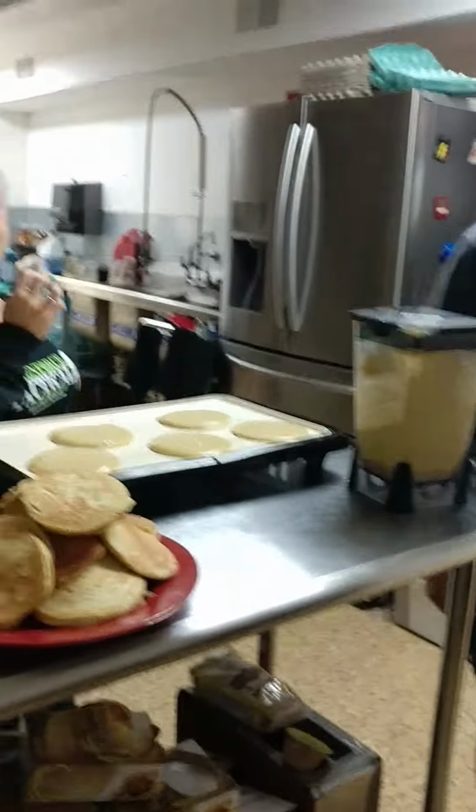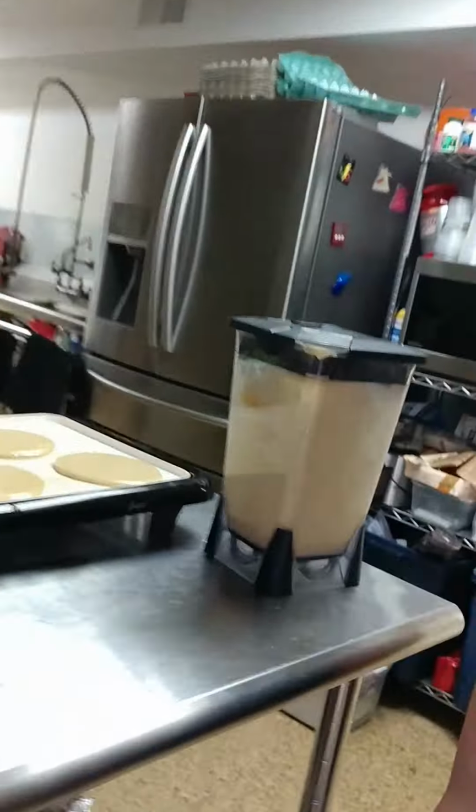These are delicious. My cake pancakes. They smell hot. It smells amazing. No, you're not going to understand this.